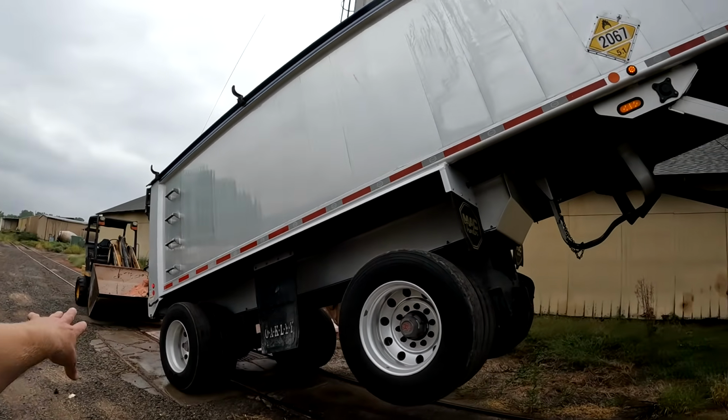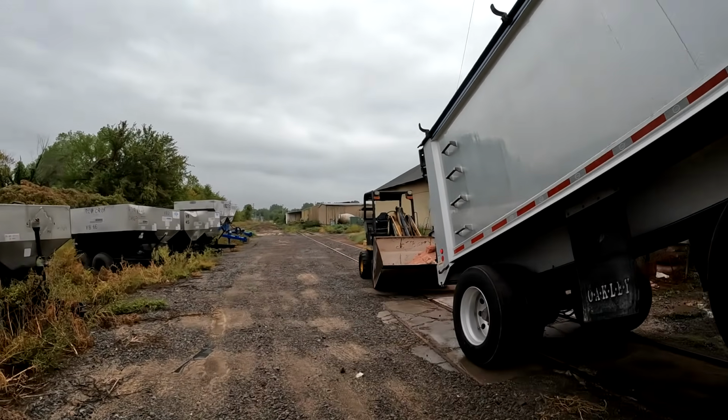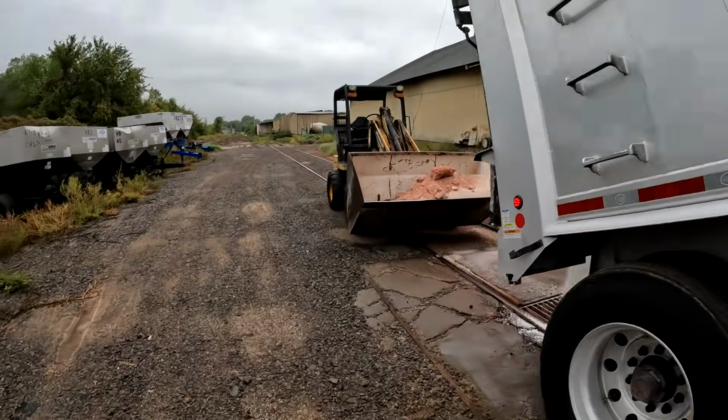Once we get everything dumped out, I'll have to let it down, open the gate, and then we'll sweep out right here. It'll take a few minutes to clean this stuff out. Sometimes it sticks pretty bad.